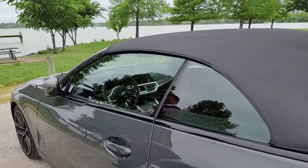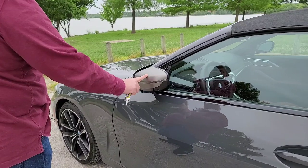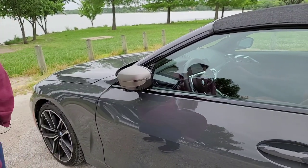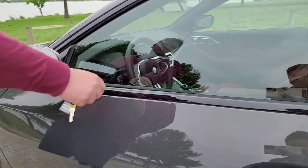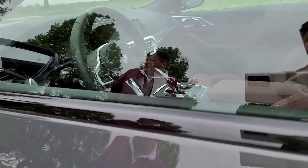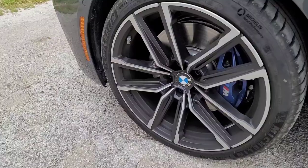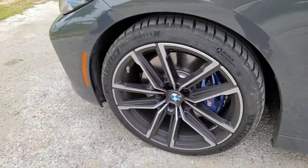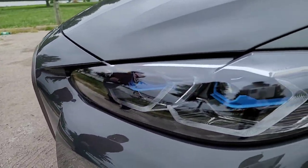You'll also see we have these matte gray mirror covers, kind of looks like titanium. And we have black window trim. Ooh, look at that gloss. Shadow line. You also see blue M brake calipers on there. It's got the M brakes. They're huge, Brian. Yeah. And laser adaptive headlights.